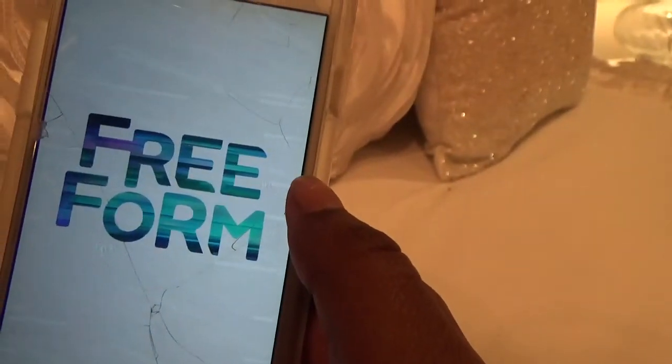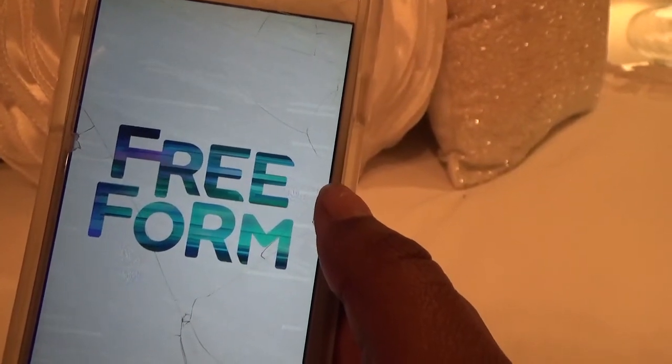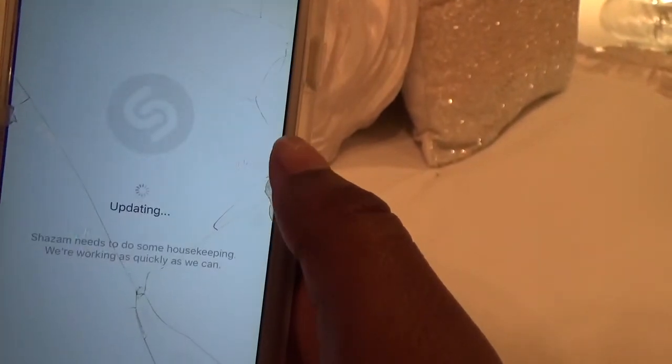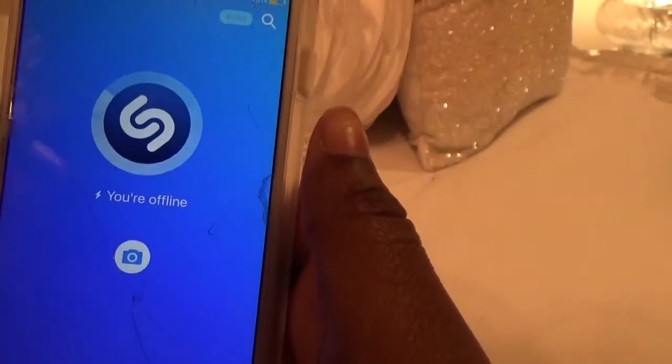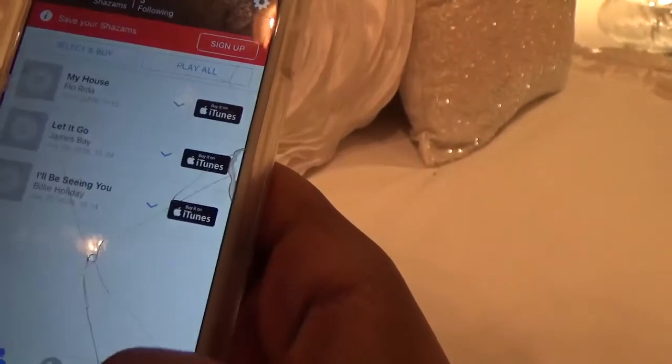Then I have Freeform, because I love Freeform and I love watching old shows and catching up on new ones. Next, I have Shazam, which is awesome for if you hear a song and you don't know what it is, you can just Shazam it and it'll tell you exactly what your song is. And the cool thing is, it even works offline.